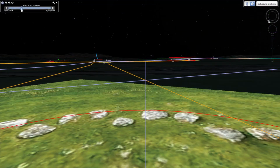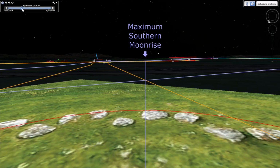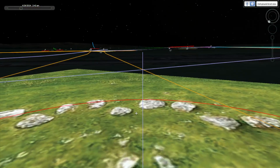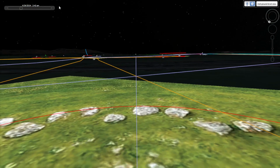So you can see here this bright star, Fomalhaut, is representing for us the position of the maximum southern moonrise, right in line with this passage. That would be very interesting to confirm and to record data for.